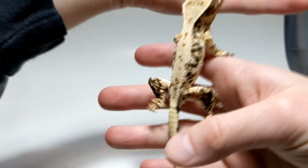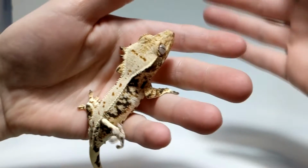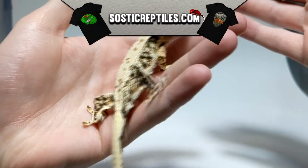I'm really excited to see how this one develops, and I love just watching the Lilly Whites in general as they develop and get more pattern and color.